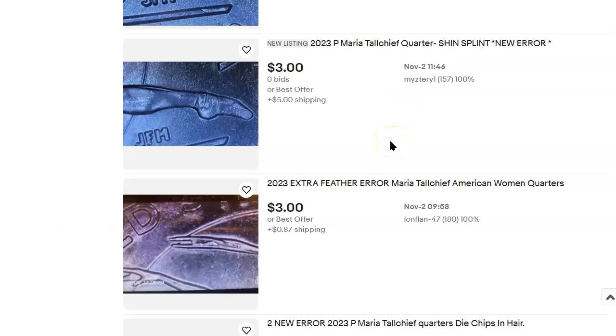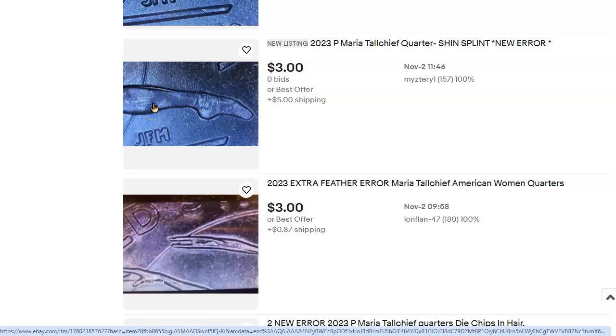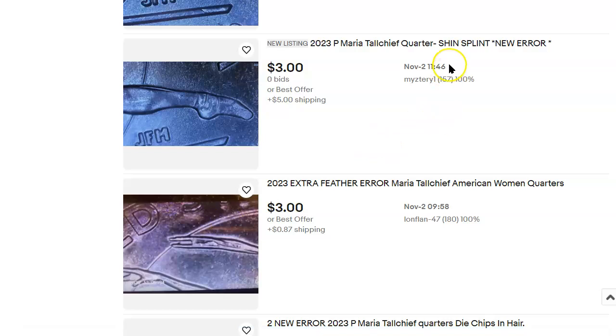Bam! So here we go. This is what somebody's calling a shin splint, because she sells seashells by the seashore. Yeah, that's the Maria Tallchief quarter. It's a new listing. It's only $3. And yeah, that's not too bad. It is a shin splint. And look at this. There's some extra feathers. Looks like a die chip or something going on here in the feathers of the Maria Tallchief quarter. But also, I found a really good deal on eBay here for the... oh, well, I won't show you. I actually want to buy that myself.